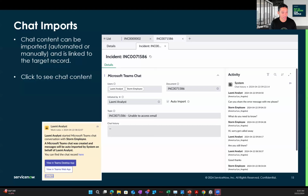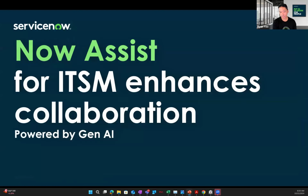Now, for the next slide, I thought it would be good for me to mention that we also have the ability to layer Now Assist on top of this. So Now Assist is our LLM, because everybody is interested in what's happening with AI. We also have these capabilities within the platform, right? And that can also be used to enhance the chat experience, but you do not have to have this in order to be able to move forward with what I'm showing you today.